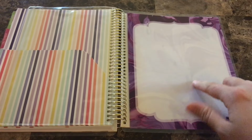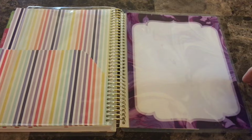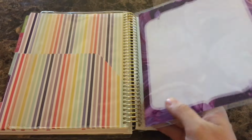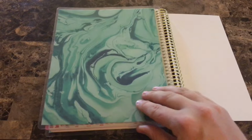Okay, and then you have the back page. Again, it has a little whiteboard space for you to use, which I think is super awesome. Erin Condren uses that as well, so that was a great idea for Recollections to include in theirs as well. And then the back cover, which is a really pretty green marble, which is awesome.